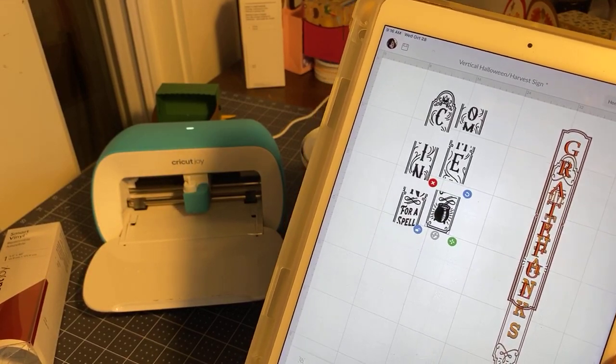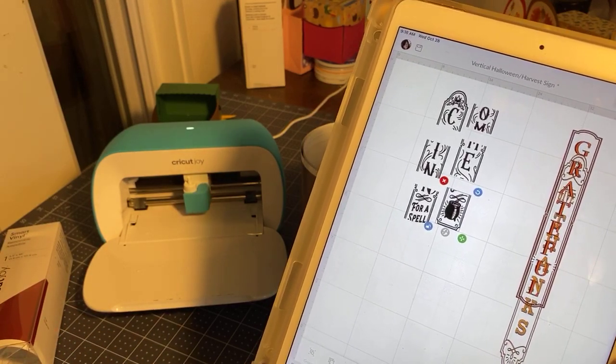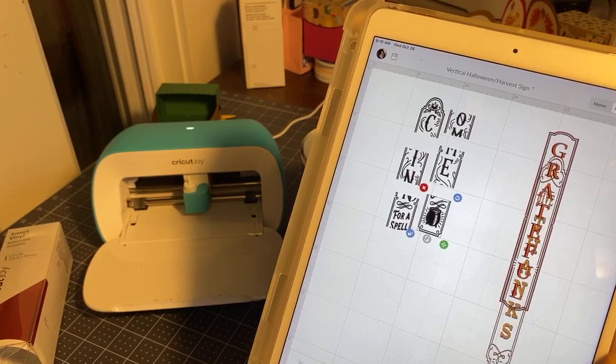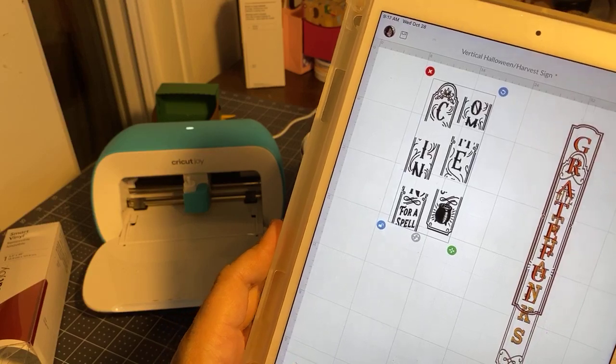Or you could use the 12 by 24 inch mat. If you want to make something more than 24 inches, you can do the cutting, but cut it in bigger chunks, okay? So that is how you would do it on the Explore.